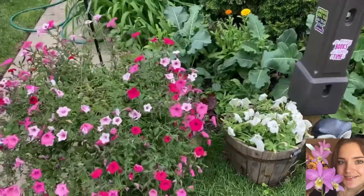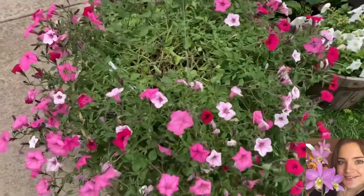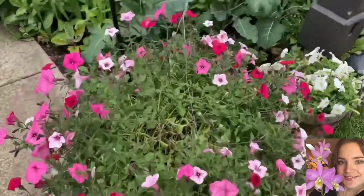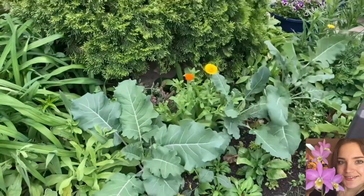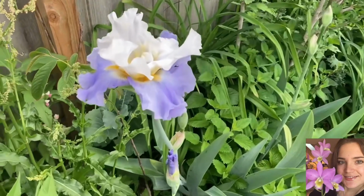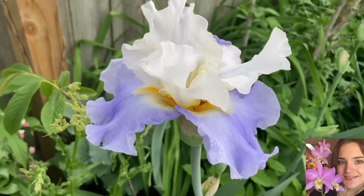And these are my petunias, white ones on the right. I started from seed, so they're still small. That's why I bought this one from the store, because it just looks impressive. But the ones that I started from seed will definitely grow into a larger size as well. Now that I showed you my flowers in the front yard, let's take a look at what's blooming in the backyard.